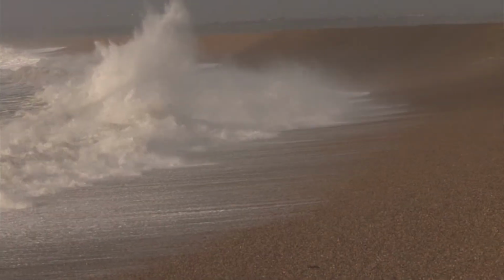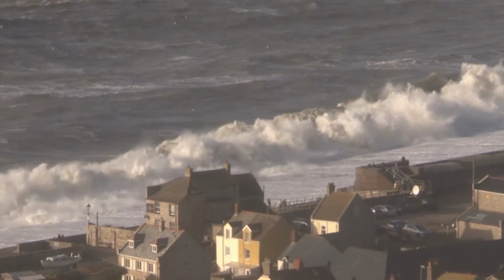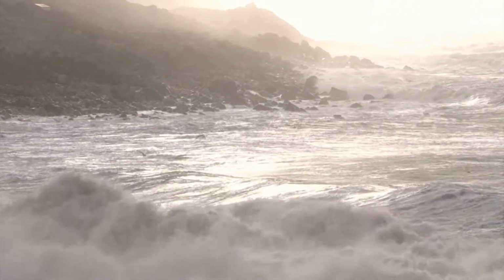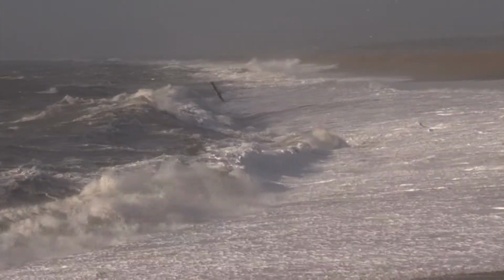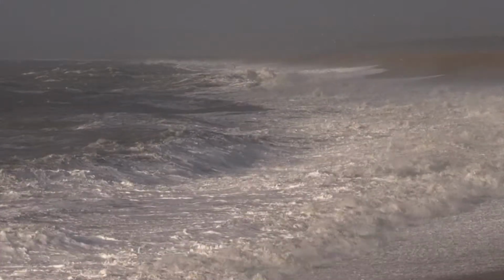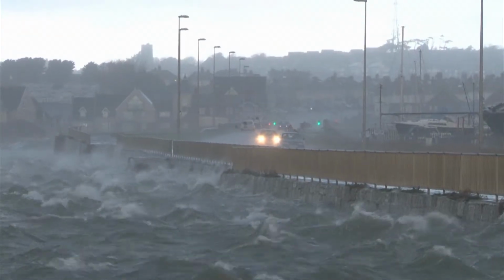In winter, Chesil is often the scene of dramatic storms. It can be battered for days on end. The beach directly faces the English Channel and takes the full force of the southwesterlies blowing straight in from the Atlantic. Very occasionally, high water levels cut off the road connecting Portland with the mainland.